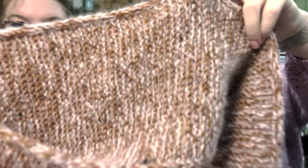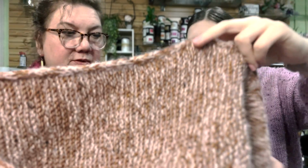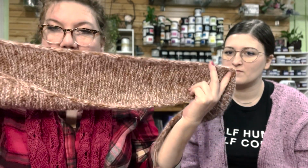Yeah. But when you blend it together, you get this beautiful, fluffy, pretty marled look. But oh my gosh, I wish you could feel it through the video, guys. It's so incredibly soft and squishy. Oh my gosh, it's like putting a bunny rabbit up on your face. It's just amazing. And it's going to be so pretty.